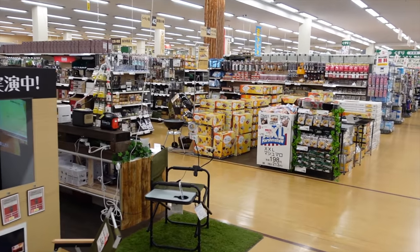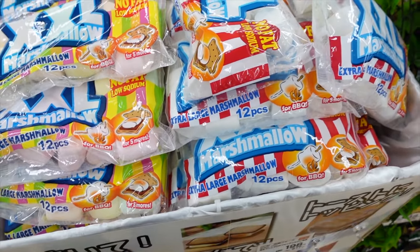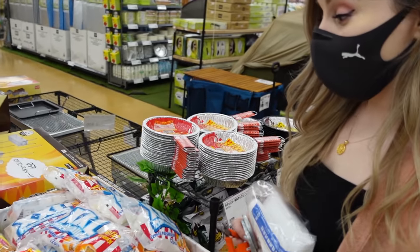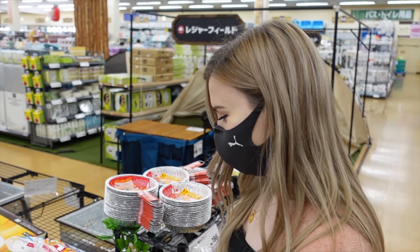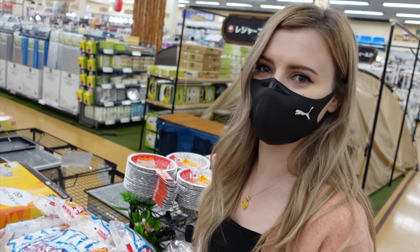They got marshmallows too. Okay, this is it right here. It's the one-stop camping shop. They have XL marshmallows. Oh my god, I didn't expect to see that in Japan. S'mores. They say for s'mores, yeah, good luck finding graham crackers anywhere. No. Yo, okay, I got it.